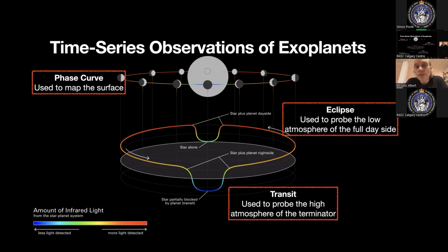If we wait a little bit and the planet is eclipsed by the star, the planet disappears behind the star, then we observe an eclipse. And this eclipse gives us the information about the full integrated light coming from the day side of the planet. So it's very interesting information. We can actually probe much deeper into the atmosphere, to the surface, if there's a surface. But the measurement is much more difficult to obtain because the signal is much smaller. So those are the three things: phase curves, eclipses, and transits.